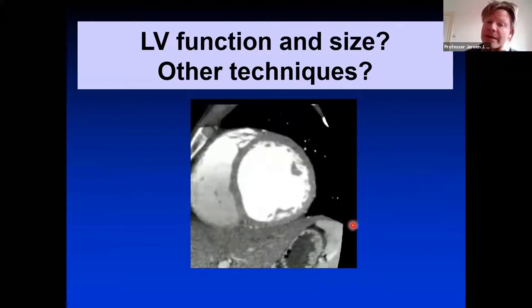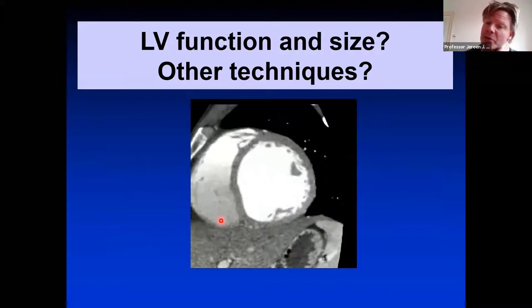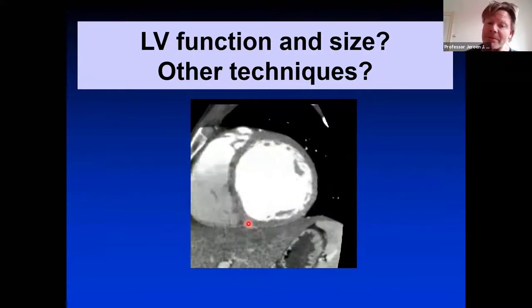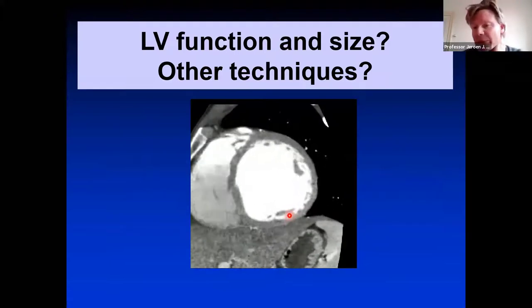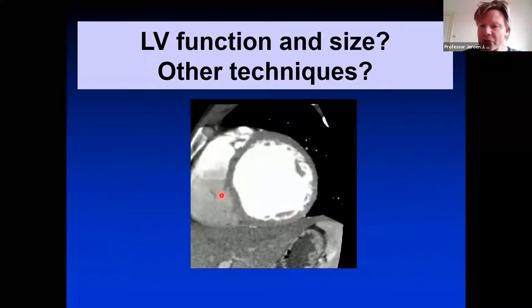We can also do a CT scan nowadays. And you see here, this is the left ventricle, and this here is the right ventricle. Image quality is pretty good, right? This is a non-ischemic dilated cardiomyopathy. You see a little bit of a step artifact there, but otherwise you can see the papillary muscles. So it's not bad, but a CT comes with a lot of radiation. If you do a ventricular scan like this, it comes with maybe 8 millisieverts, so that's way too much to do in every patient.